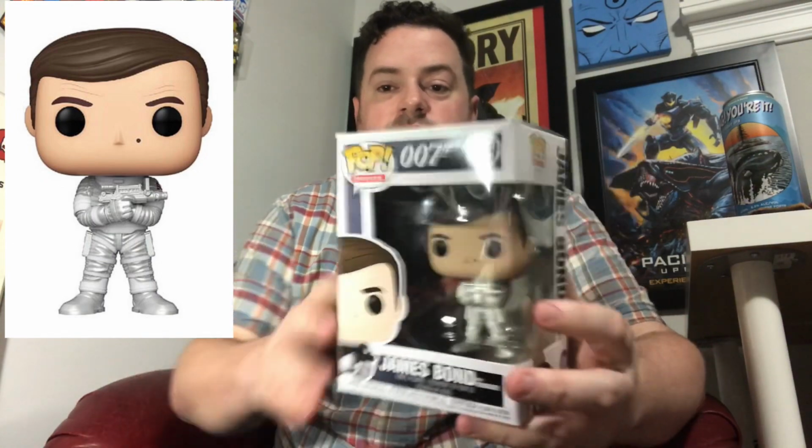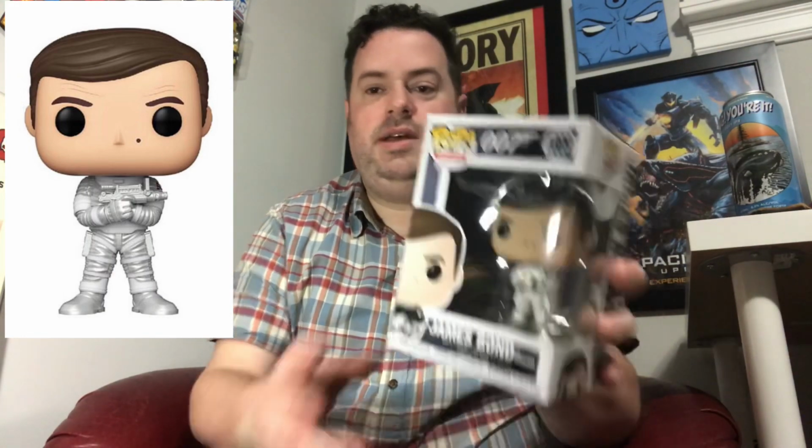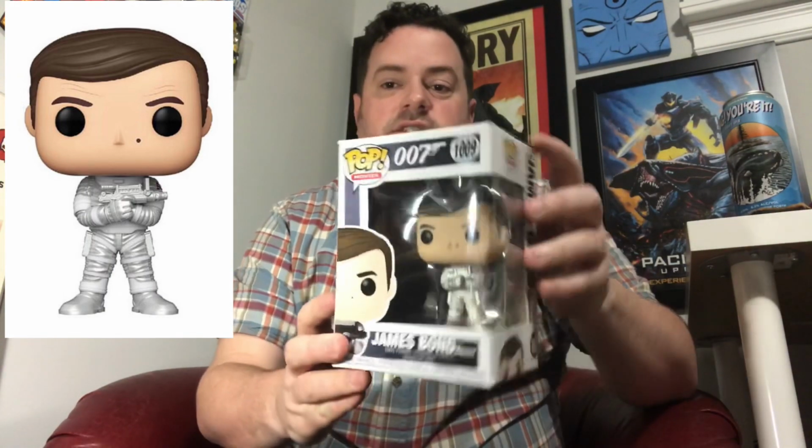However, this is from the movie Moonraker, where they go to outer space. So he's got this outer space jumpsuit, and that seemed like a no-brainer to pick up. It's pretty cool. The only reason it is so low on the list is because I already have 6 other James Bond figures, I think, including another one of Roger Moore. So, there you go. That's Moonraker, James Bond.